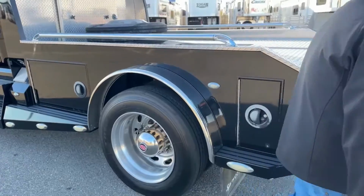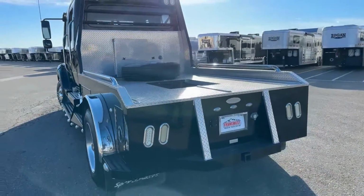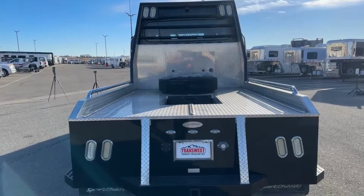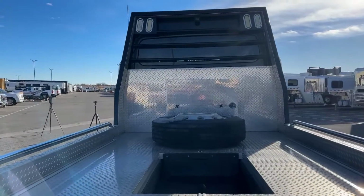As we come around and view it from the rear, again, we'll start at the top and work our way down. Right there in the middle is the backup camera with lights on each side.